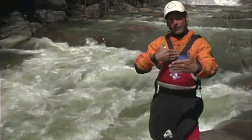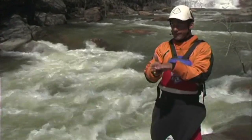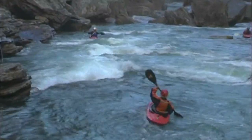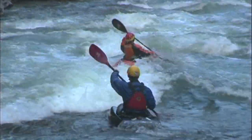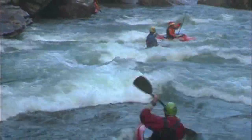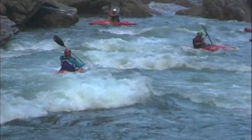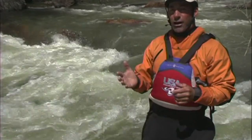Now if you drift into that same hole sideways, the hole's going to stop you, even if it's less than 3 feet. If you go in at an angle, that hole's going to turn your bow, maybe side surf you out the side. If you hit it perpendicular, your boat's going to pencil in and go right through. Now how much it slows you down depends on whether you go on top of the hole or your bow goes under, the water hits you in the chest and stops you. We want to learn to keep our bow over the holes. If we can do that, then we've learned a huge skill in whitewater kayaking that's going to take us far.